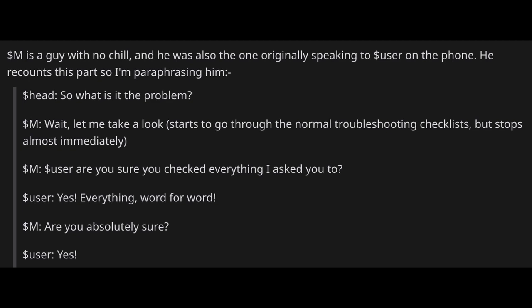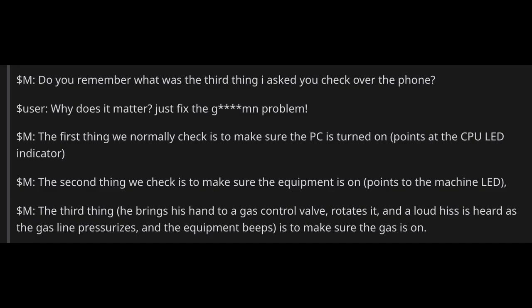Head: So what is the problem? M: Wait, let me take a look. He starts to go through the normal troubleshooting checklist, but stops almost immediately. M: User, are you sure you checked everything I asked you to? User: Yes, everything, word for word. M: Are you absolutely sure? User: Yes. M: Do you remember what was the third thing I asked you to check over the phone? User: Why does it matter? Just fix the problem.